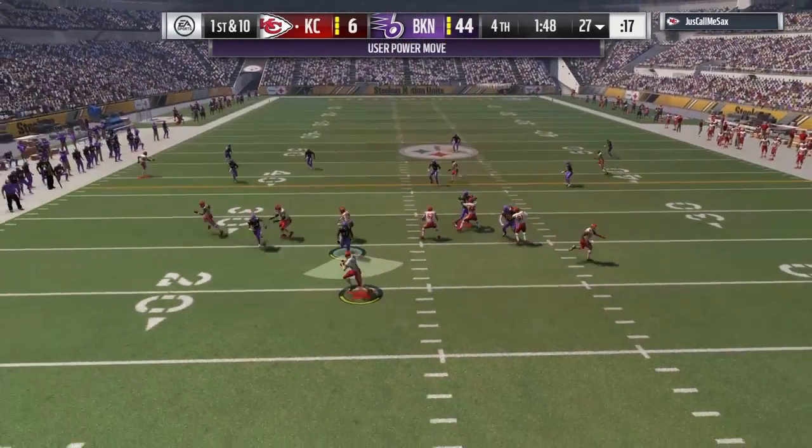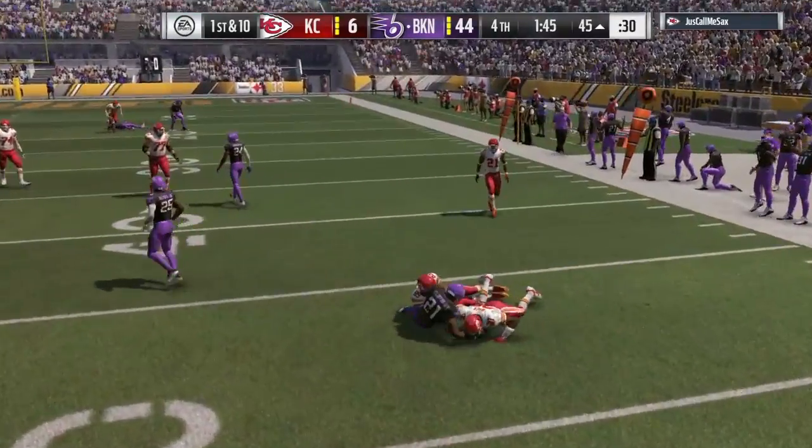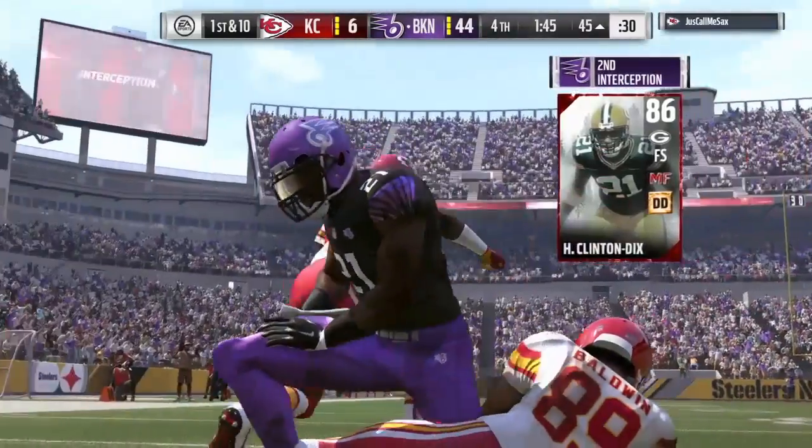I remember one time I was on a team and we were losing late in the... And now here is another interception. And it's Clinton Dix with a pick.